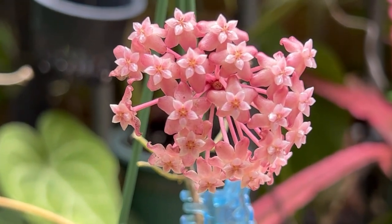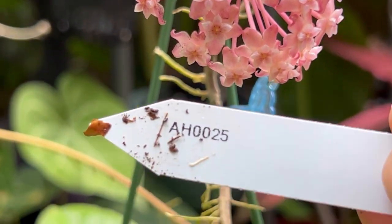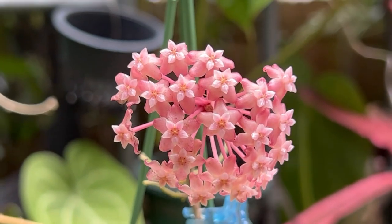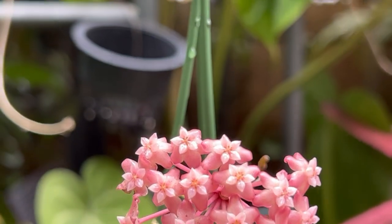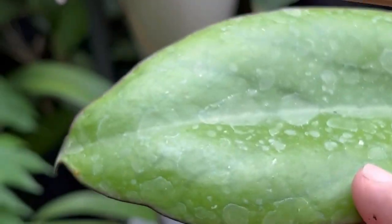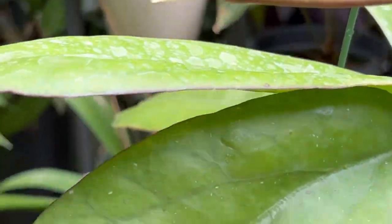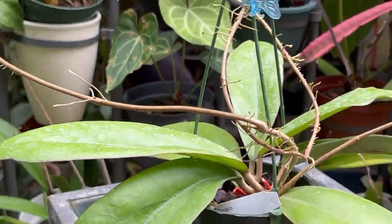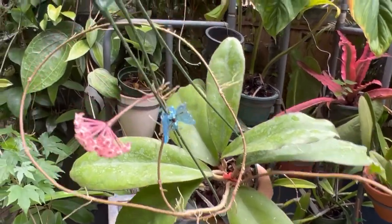And this is an update on AH0025. A couple of videos ago, I showed you this plant in bud, so I wanted to show you what the flowers look like. I had no idea they were going to be like this. I was enamored with these leaves because they're quite big. They have a nice dark edge, if you remember from the other video I did a couple weeks ago. And see if I can step back. It's quite a big plant, and I have it here in a 4-inch pot.